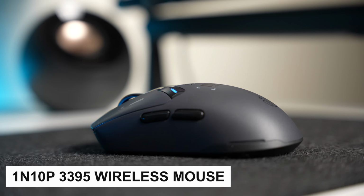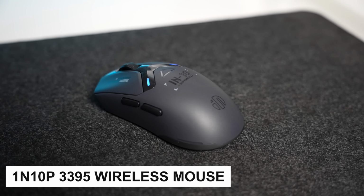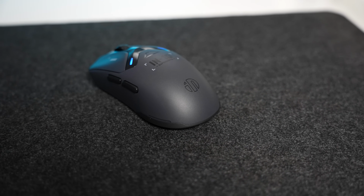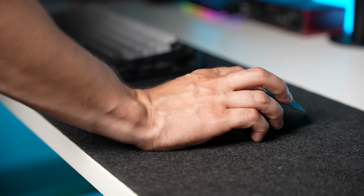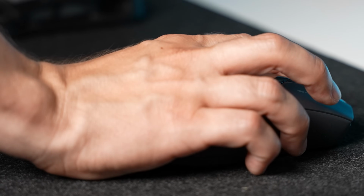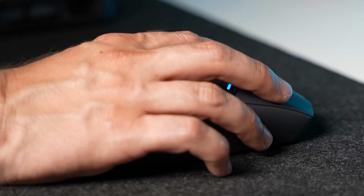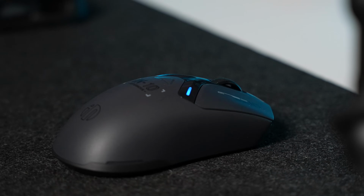For the mouse, we went with the i10P 3395 wireless lightweight gaming mouse that was sent over to us by Infic. I think it has a really cool cyberpunk aesthetic, but its biggest selling point is that it comes with a powerful gaming chip and sensor for a fast response time and precise tracking. You can also connect it through its 2.4G wireless dongle, Bluetooth, and it even supports a wired connection. And it even has an intelligent sleep mode to make sure the battery lasts a long time.